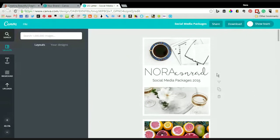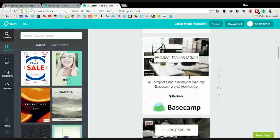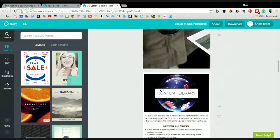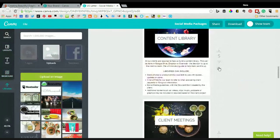There we go. Okay, so as you can see, I have a bunch of different photos in here, and all the things will load in. There we go. And I can easily change any of this. I can just click and drag, edit any of my photos. It all works extremely well with the editor. I have all of my options over here to edit things.